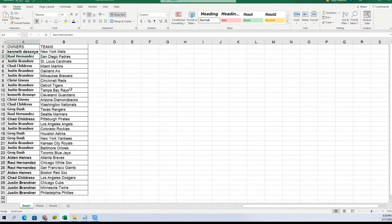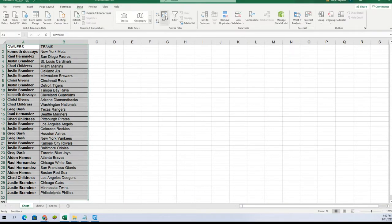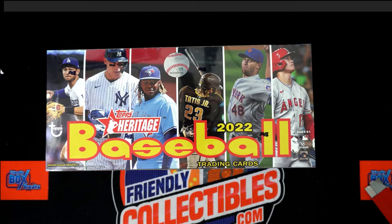Let's see what happens in the rip. Get this in alphabetical order here by team name. Let's do this. Let's pull a monster hit in Heritage Baseball. Let's pull something big in Heritage.